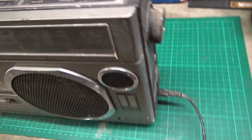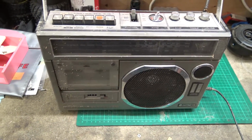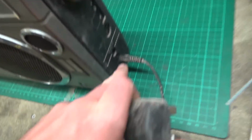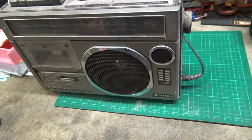Rightio then, you lot. What I've done is I've blown it off a little bit with the old air compressor there, and I'm about to sneeze. Oh, that's better. A lot of dust everywhere. Right, so I'll plug that in there. Let's plug that in there. Now, I don't know what's going to happen when I press this. Nothing.